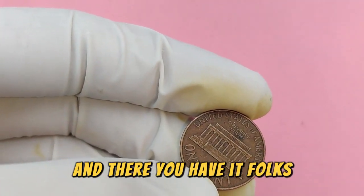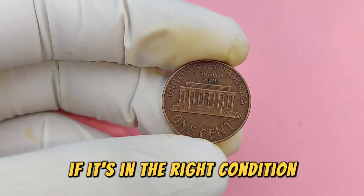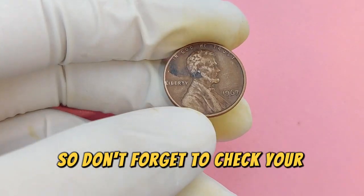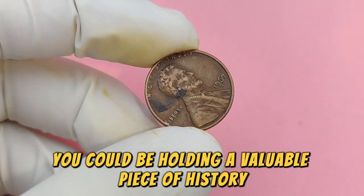And there you have it, folks. Your everyday 1967 Lincoln penny might just be worth thousands if it's in the right condition or has a unique minting error. So, don't forget to check your loose change and maybe even visit a local coin shop. Who knows, you could be holding a valuable piece of history.